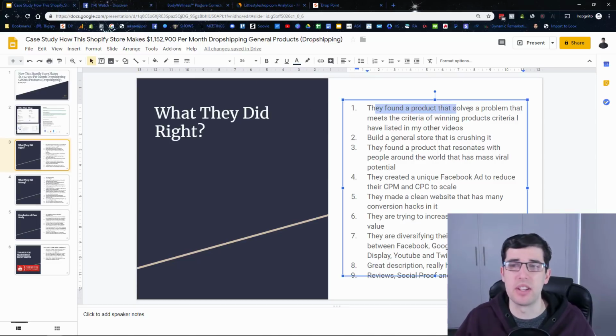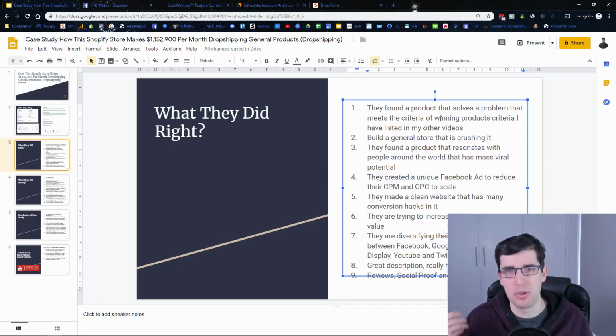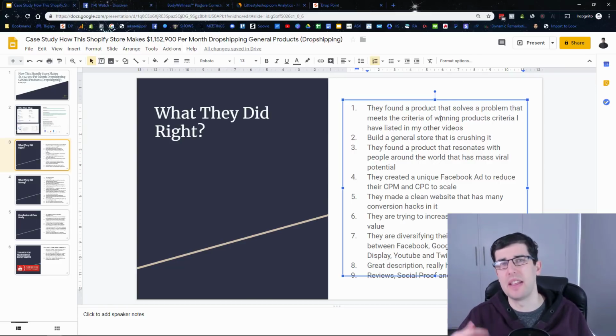So they found a product that solves a problem and meets the criteria of winning products. I forgot to add a few in here as well, I'll go through them. It solves a problem: it helps people with neck pain and back problems. Simple. On top of that, it's an item that's less likely to break, because it's just material, so it's adjustable. That's why it's a winning product.